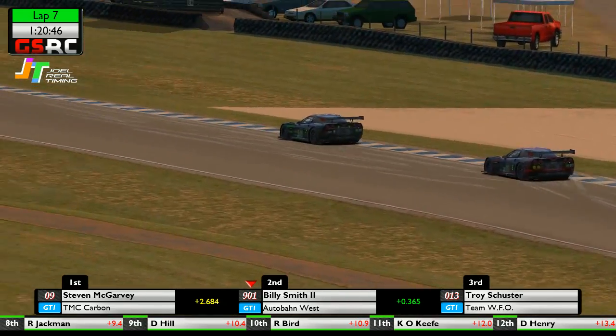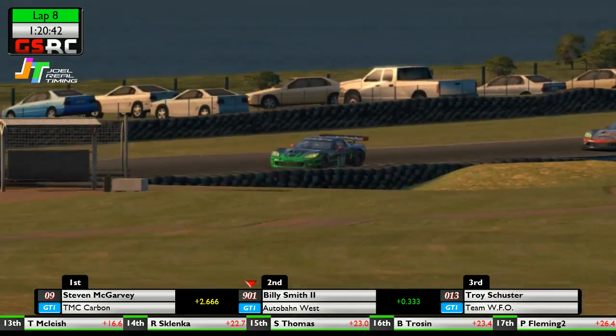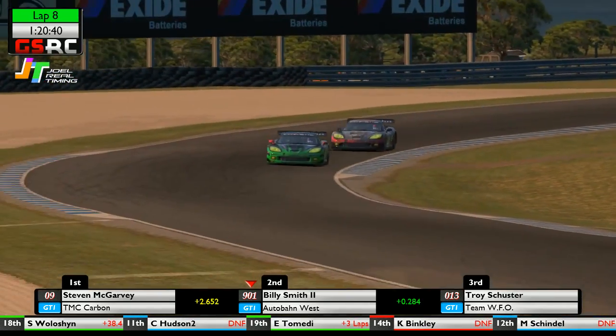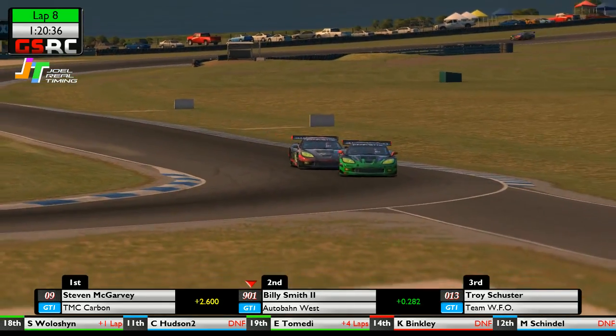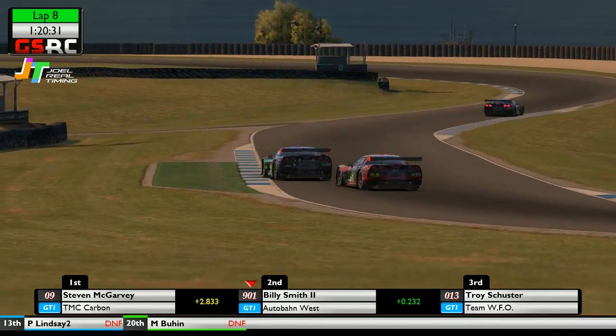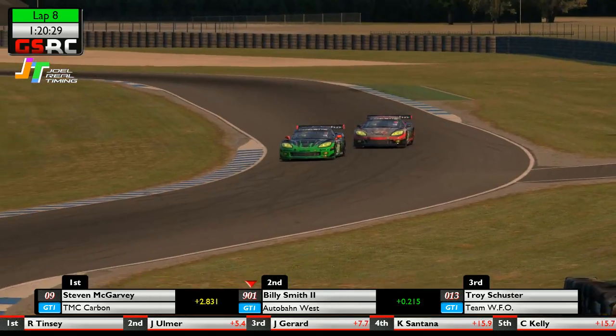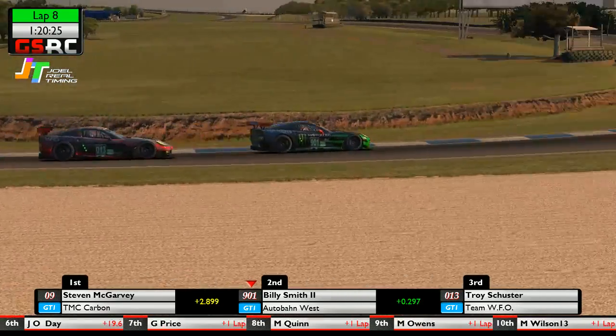McGarvey doing good with the opportunity that's been given him so far. Still a lot of race to go. An hour and 20 minutes left on the clock. But still, as we said, there's a little bit of a gap between himself and Smith here. And wow, look at how close that Schuster is getting to him, really pushing.